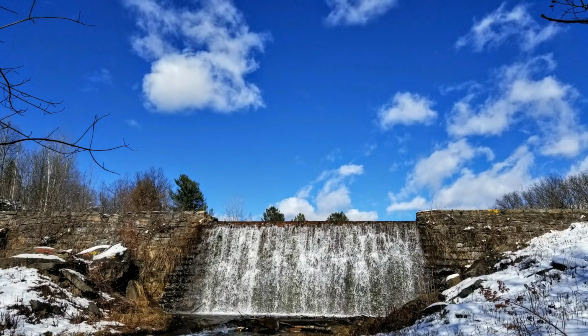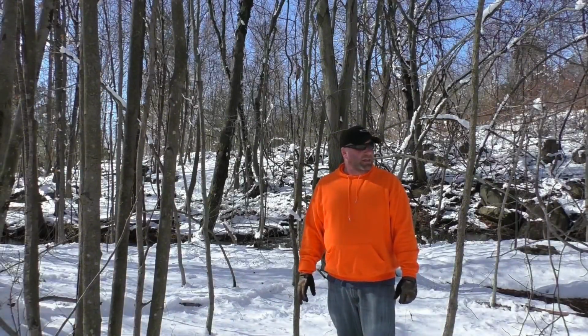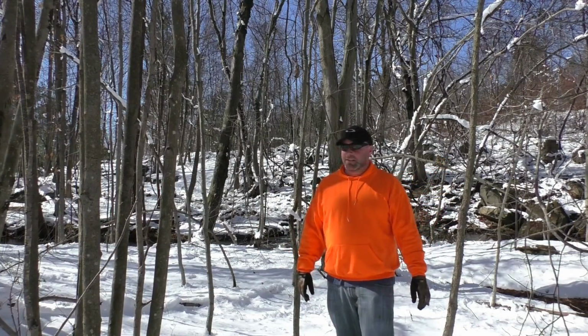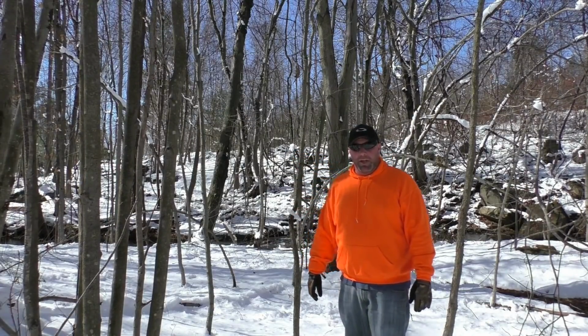Alright everyone, that's where the video is going to end today. I'm right now standing in the area of where the mountain dips coaster used to be. To my left is the waterfall. You can probably hear it in the distance. And up behind me is going to be approaching the lower parking lot.